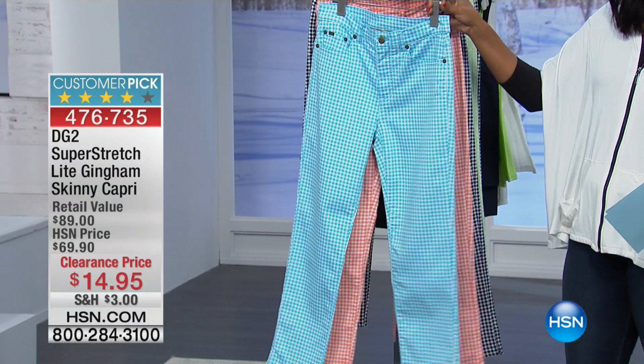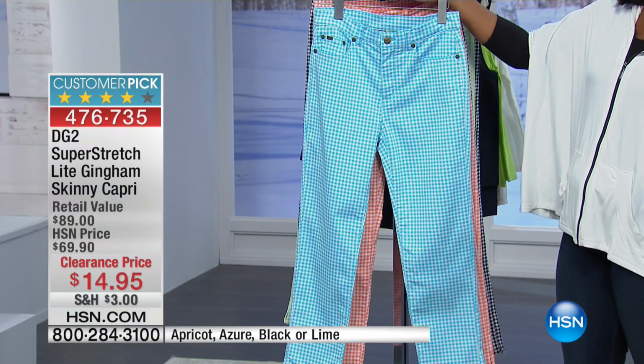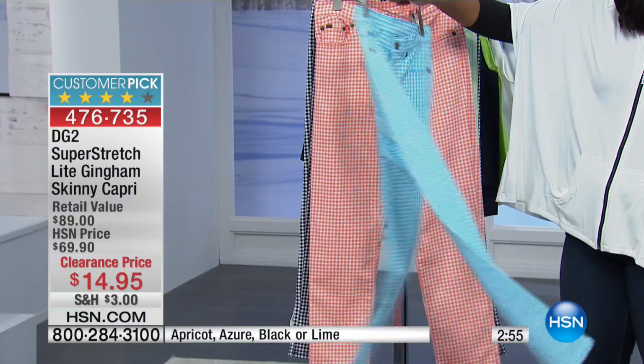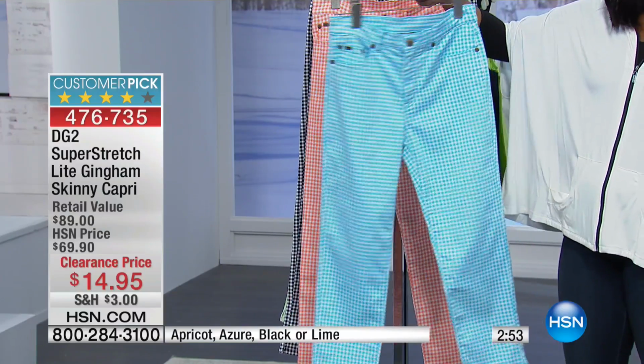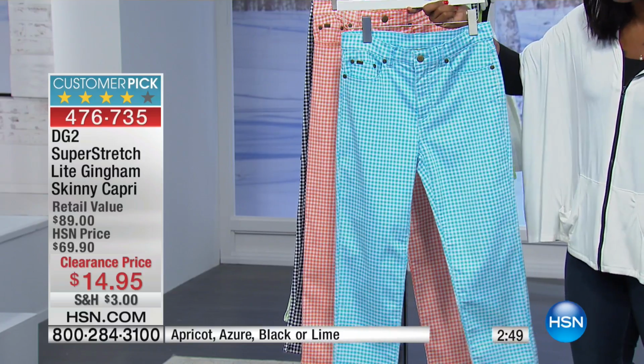So even if you get them today for $14.95, put them away, fold them up and put them in the drawer. And when March, April hits and the sun comes out and it's nice and warm, you've got something brand new to put on in a great brand of jean, DG2, and you only spent $14.95 for them.